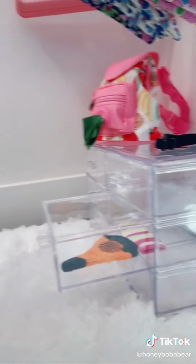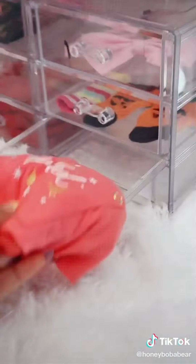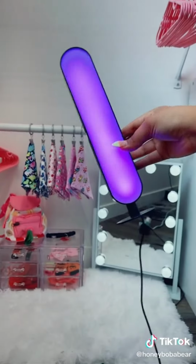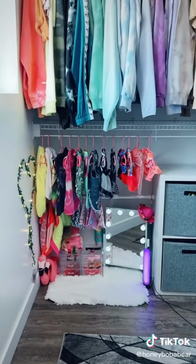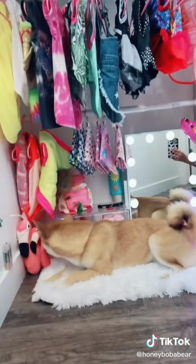Her socks go in this drawer. Did you just steal one? Her bows, scarf, and hat. More collars. And pajamas. I bought this vine, and I'm trying to shape it into a bone. Okay, we're going with the heart instead. Almost done, just adding this glow bar. And now I'm gonna hang up her clothes. You like it? It's so cute. Oh my gosh. She loves the rug.